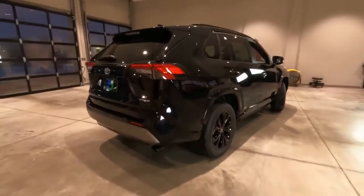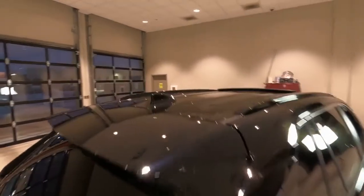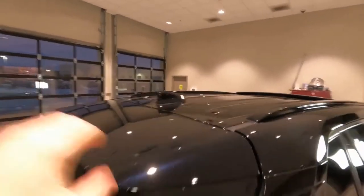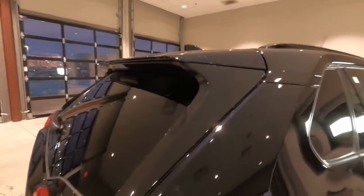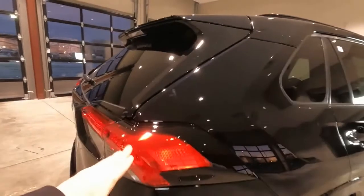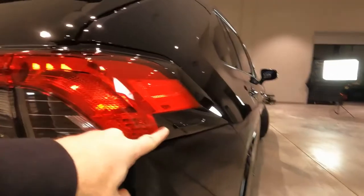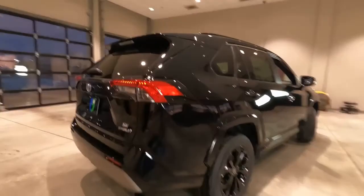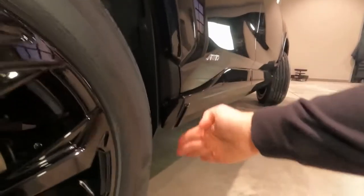As we slide around to the back, we do have a color to match shark fin antenna, color to match upper spoiler, and then this sail panel here, that's all gloss black, and it wraps down into the tail lights, which is also gloss black. And there's some of those vortex generators here on the lenses as well. Those are designed to reduce wind noise and such.